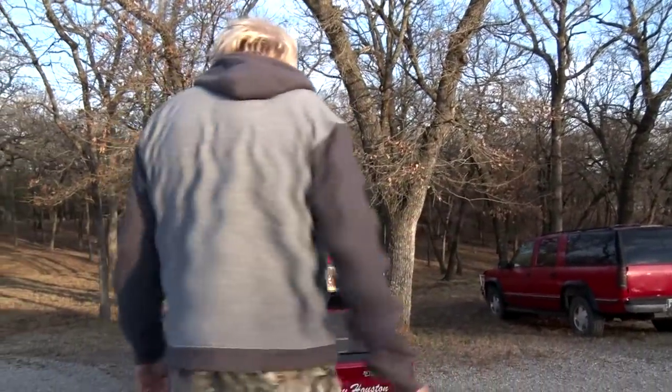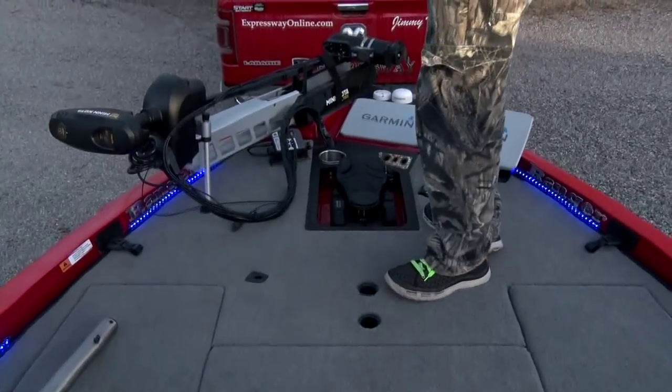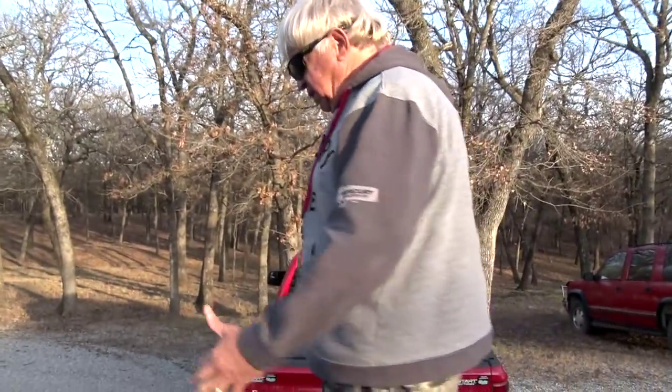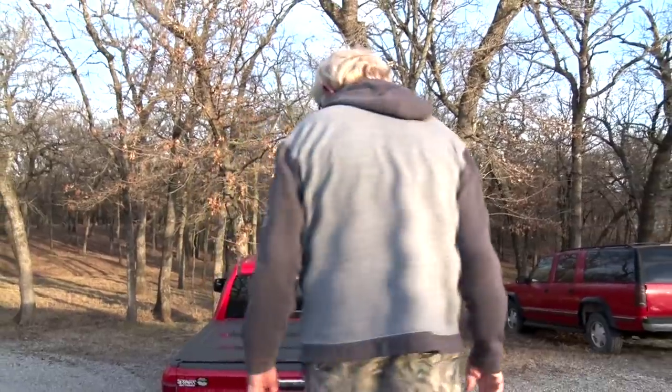Oh, this is where it happens right here. This is my favorite part of a bass boat right here. I like to go fast. I like all of that. That's all fantastic. This is my favorite part of a bass boat. It's big and wide. You can move around up here. You can fish. You can just have a great time.